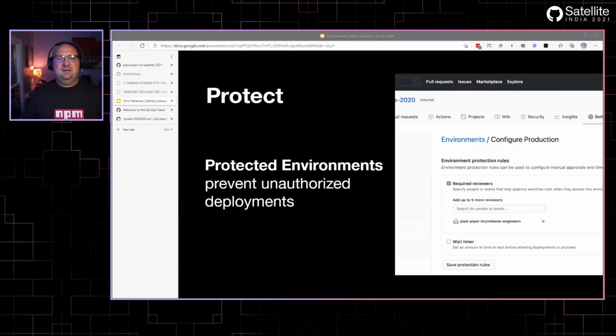The second area to talk about is the environment protection rules. Whenever you've got a continuous delivery workflow that's deploying to, say, a production environment, it can be important for a lot of organizations to make sure there's two sets of eyes approving these things. So there's the developer that approved the source code, and then there is some other person, a release manager, engineer, somebody who says it's okay to deploy to production.